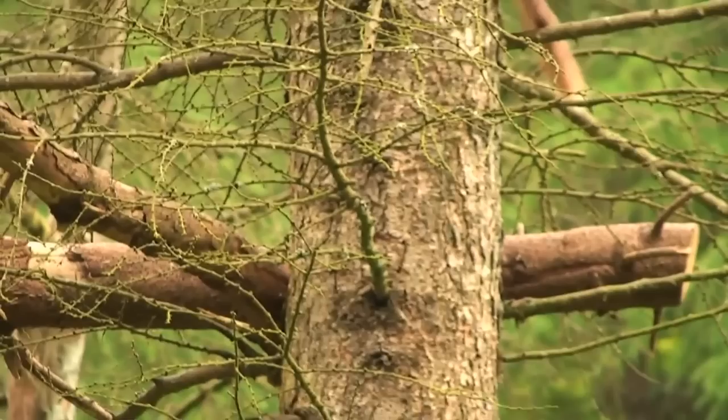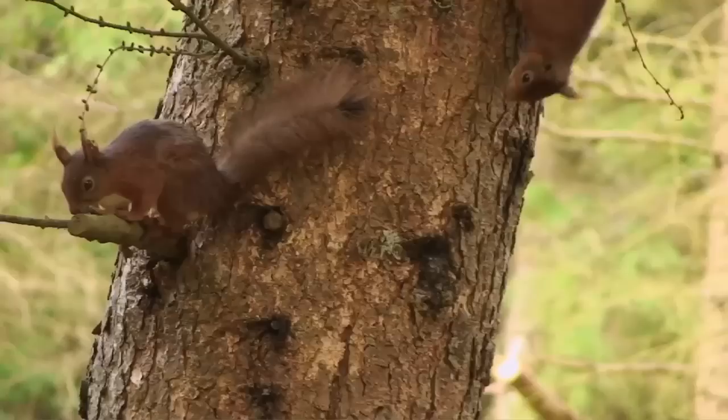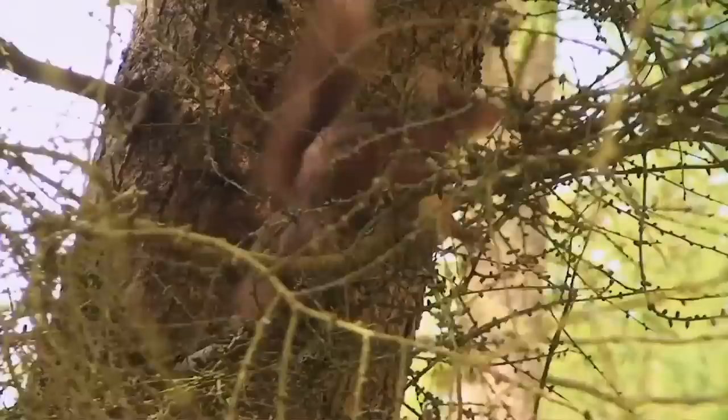So they've moved from adjacent areas of Cumbria into areas of North Yorkshire like this, into the conifer plantations we're studying now. And the beauty of the feeding station is that it's open to the public to interact and enjoy these wonderful animals all year round.